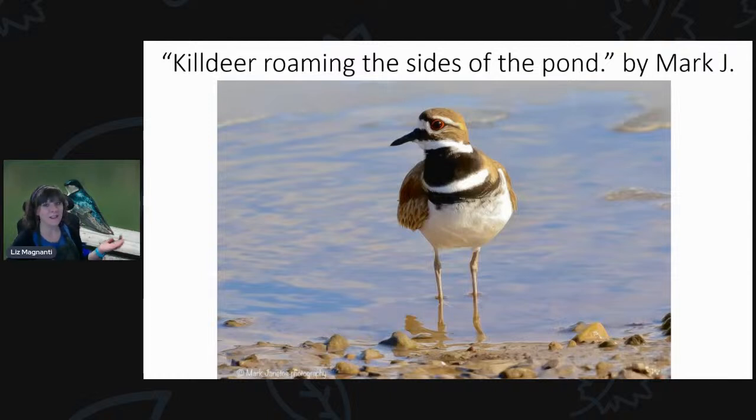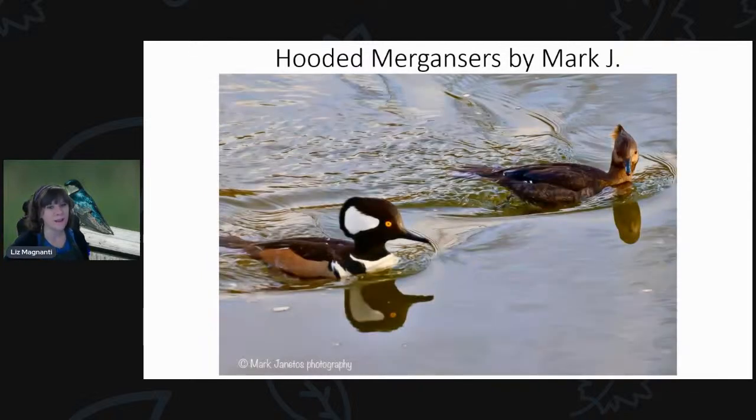Like their name suggests, their call sounds like they're saying killdeer, killdeer, killdeer. So if you go out at all, you can probably hear them calling, if not from the ground, while they're flying over. So killdeer are definitely back.